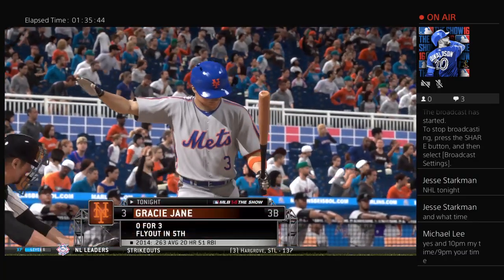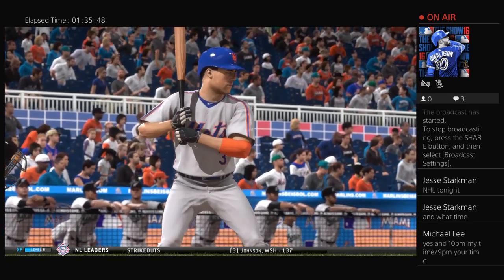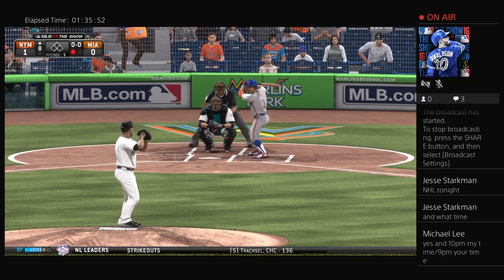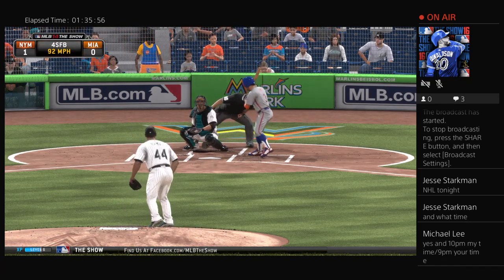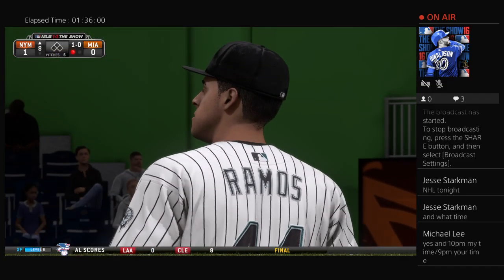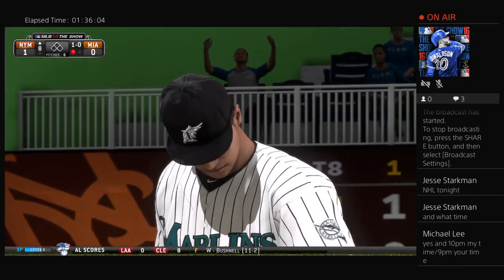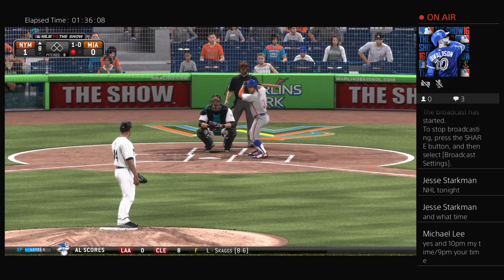Number 3 will stand in now, hoping to get on track, as they've been able to neutralize his power out of the cleanup spot. 0 for 3 thus far. A fastball here as he'll take a look at ball 1, 1-0. Yeah, and coming right off of that strikeout, he's got to be thinking he should be ahead of this next guy. That's a tough way to fall behind.